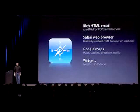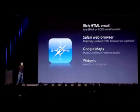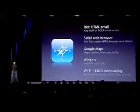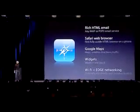We have widgets, starting off with weather and stocks. And this communicates with the internet over Edge and Wi-Fi, and iPhone automatically detects Wi-Fi and switches seamlessly to it. You don't have to manage the network, it just does the right thing.